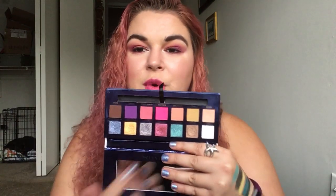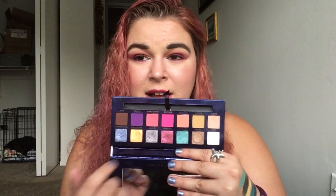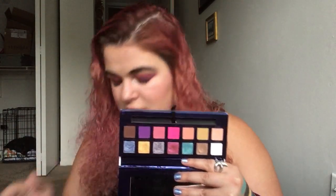Another palette that came out really recently, and this one is still available to my knowledge, is the Anastasia Riviera palette. So, hot pink, seafoamy color, purple. This is kind of a light purple. I don't know. These two pull really cool tone to me. I love it. I like this palette a lot, but this is not as colorful.